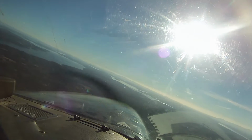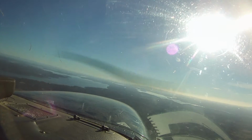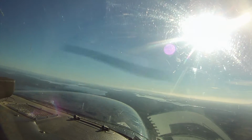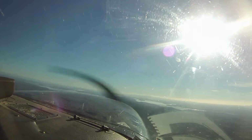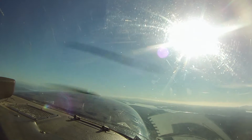Oh, okay, and roll out there. More right rudder. So Lauren, you always want to keep enough right rudder to keep that ball in there. And usually you have to do more right rudder when you're flying slowly with high power settings.